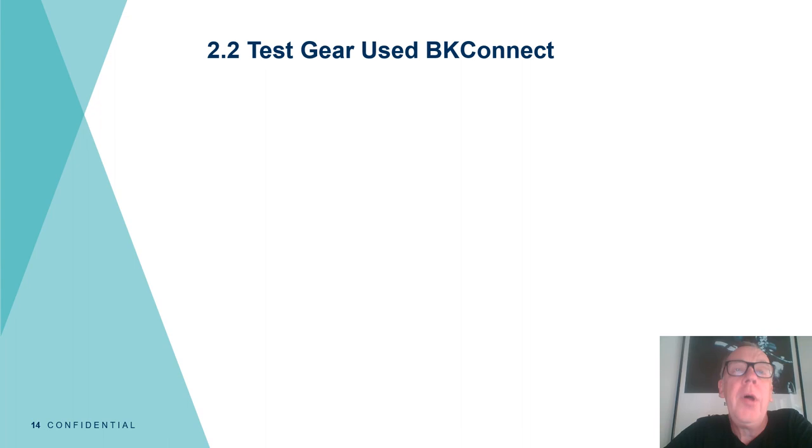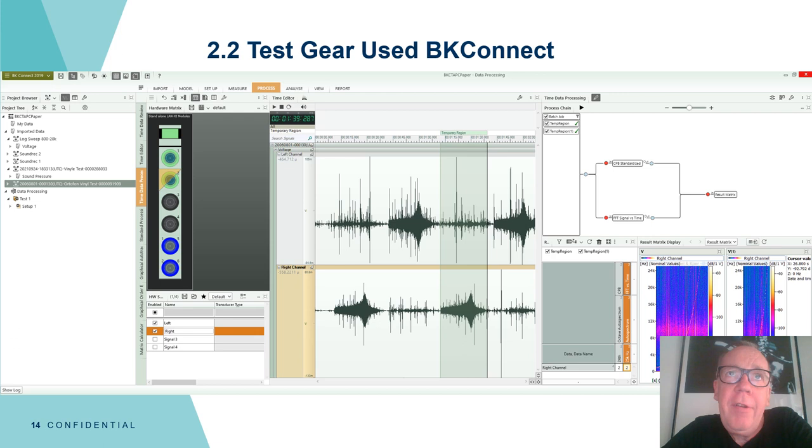So some of you probably haven't used the BK Connect software, certainly for electroacoustic type testing, although it's pretty well known in the general sound analysis, acoustic analysis community. I'll just quickly run through the main parts of the software. So on the left of the screen over here, this is where all my data lives, my measurements, my recordings, recordings I've made with this module, or recordings I've made somewhere else, and everything just lives in this project tree over here.